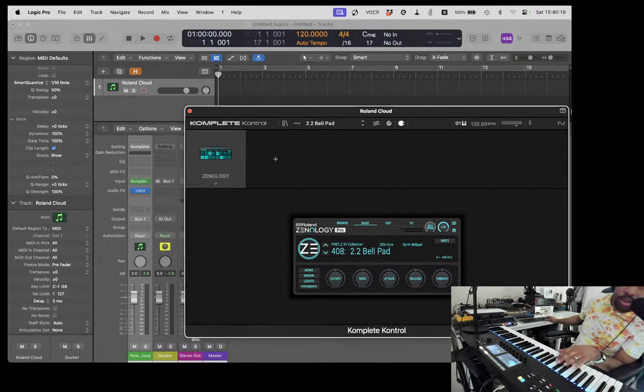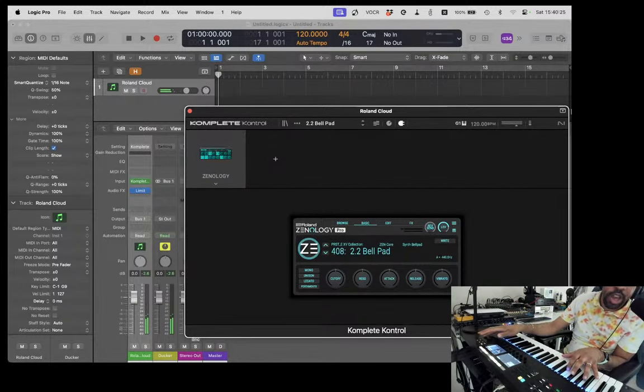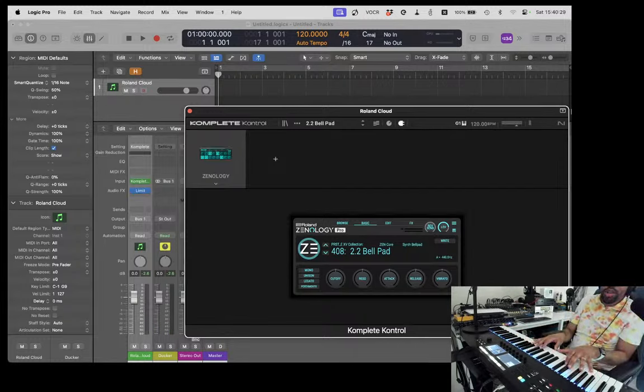Subsequently putting my keyboard back down because I think I'm safe for now. So let's talk XV patches for now from ZENOLOGY, and we'll play from 2.2 bell pad. I have different favorites on the actual module versus the ZENOLOGY version of the module because they're not in sync, and you can't make them in sync. You just have to go and do them one by one. So I missed a few.